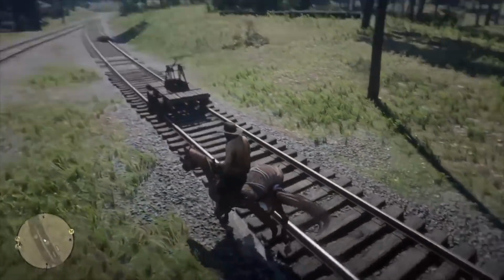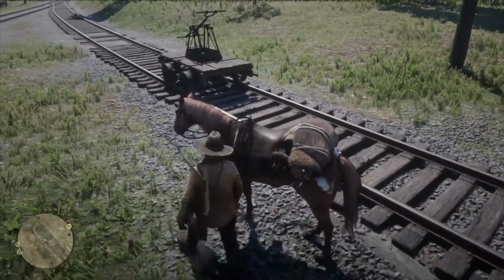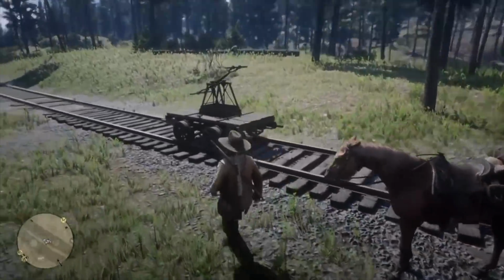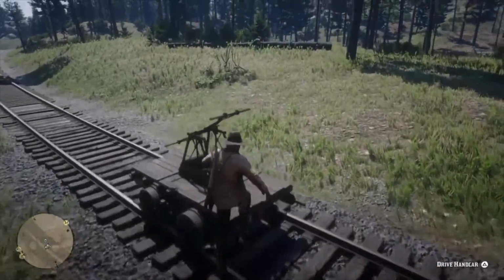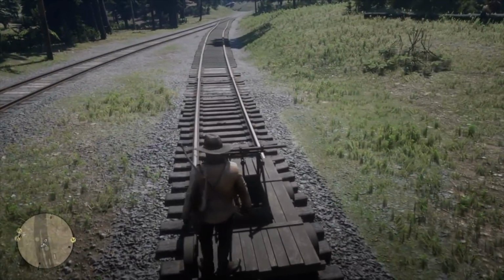Rare and unique vehicle number 3 today is the handcart. This is a little bit awkward because with only one person, it doesn't exactly work all that well, but nonetheless, you can still use it.